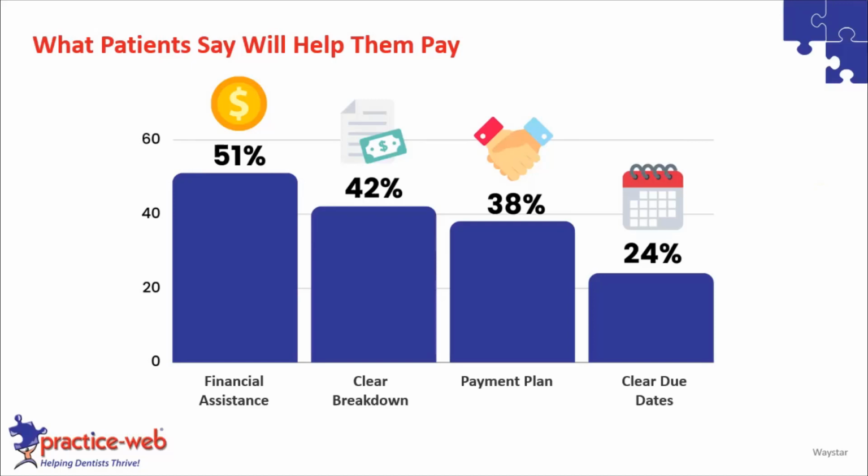This is again that Waystar survey, and they asked, check all that apply. So what are all the reasons that would help you, or the ways that would help you pay your dental bills?